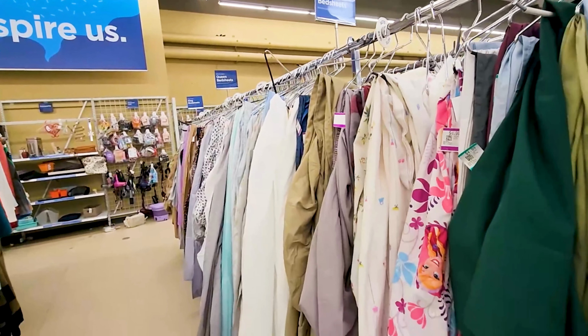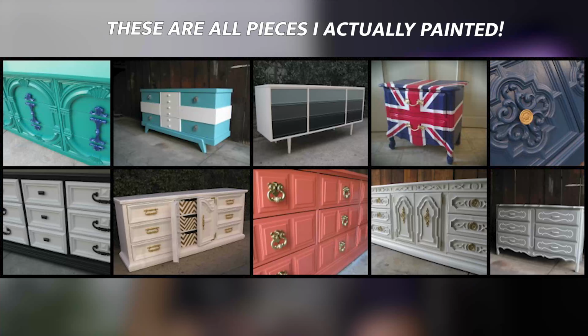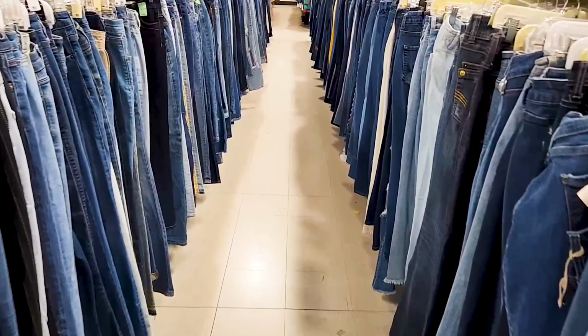Not everything has to be used for its intended purpose either. You can use the old sheets for fabric, you can upcycle a piece of furniture to make it look fancy, you can cut the jeans to make shorts. Just think outside the box a little.